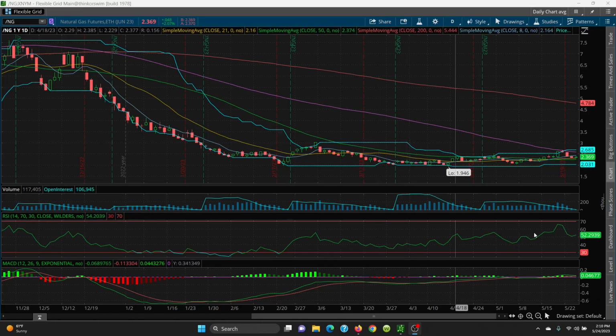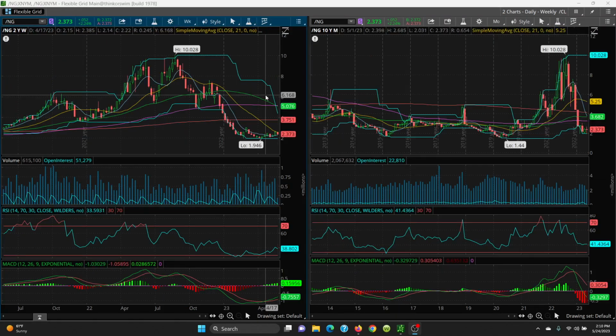Let's take a look here at the weekly and the monthly chart. All right, here's your weekly chart. On the upside, what you need to do is right here, 2.538 to the 21 SMA. If you can close above that, then we look to these candles on the left here: 2.674, 2.83, and then a nice good retest here, 3.027, and then the target I'd be looking for here is 3.75. On the downside, watch this key 8 SMA, 2.264.